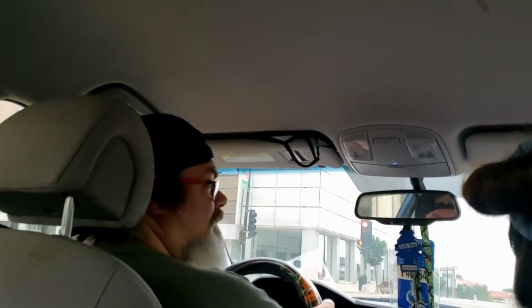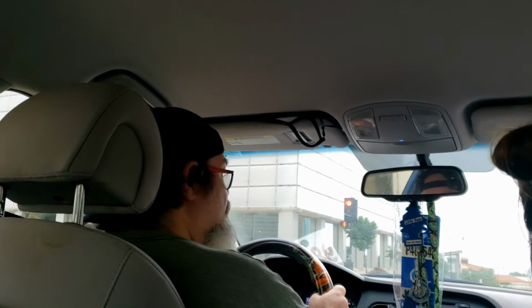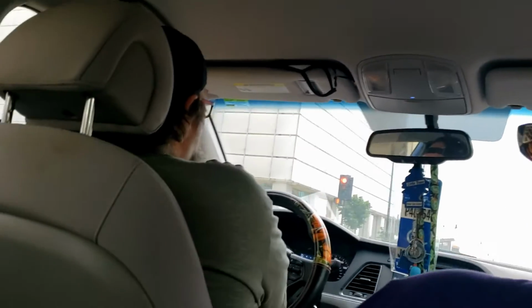Unfortunately, it's just one way. I can't go that way. This is not a one-way. Cars are going that way, so how can you not go that way? I thought it was. No, that was a one-way over there. Oh. The plaza's a one-way.